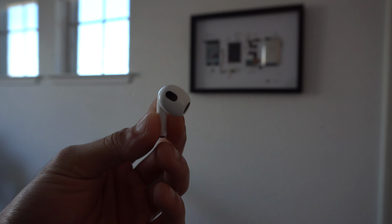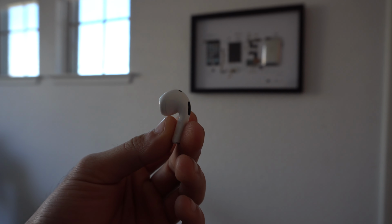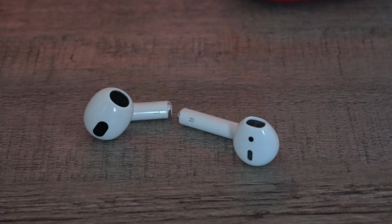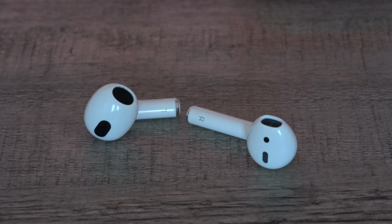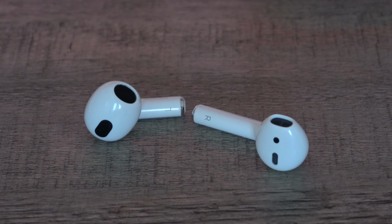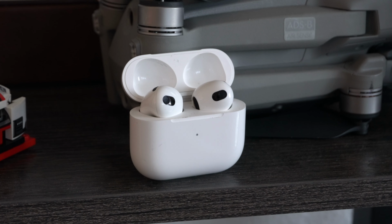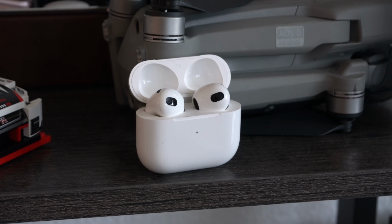Microphone quality, I'll rate them as the same as the AirPods 2. Really good, not bad, perfect for a conference call or just answering phone calls in general. Now, these do have new dynamic drivers inside them, so the audio does sound a little bit better than the AirPods 2, especially when it comes to EDM style bass type of songs. And these are the first AirPods to actually have an IPX4 water and dust resistant rating, and this also includes the wireless charging case, which actually has some unique technology inside these.